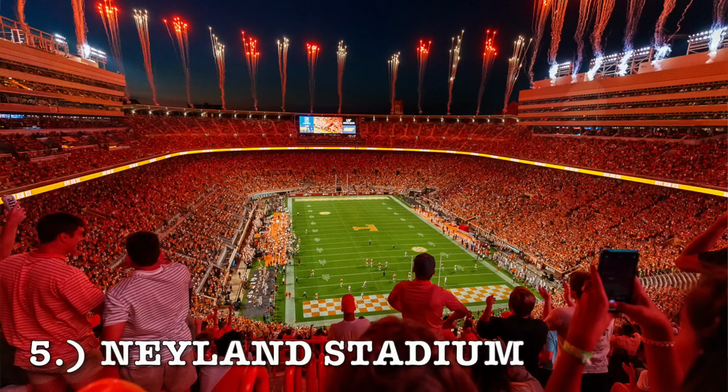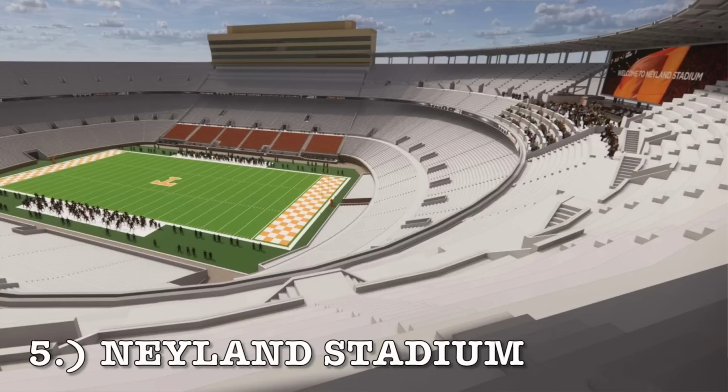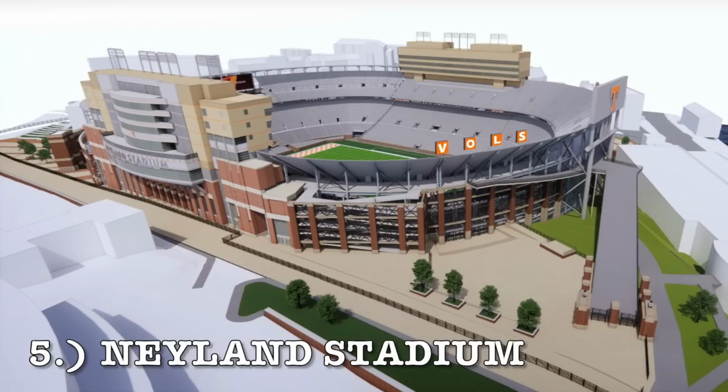Moving to number 5, so we're into the top 5. It is Neyland Stadium, and you can see just looking at it, it does look dated, but it is going through a renovation, and could the renovation push it up even further? Once it happens and once I see it in real life, it's possible. They're renovating a lot of the interior. They're updating it. They're also taking out some seats right around midfield, replacing them with better seats, and they're putting in some other lighting and things like that to make the exterior look better.